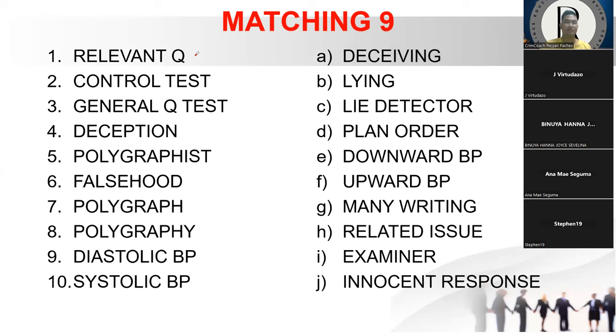Matching 9. 1, relevant question. 2, control test. 3, general question test. 4, deception. 5, polygraphist. 6, falsehood. 7, polygraph. 8, polygraphy. 9, diastolic blood pressure. 10, systolic blood pressure. A, deceiving. B, lying. C, lie detector. D, plan or order. E, downward blood pressure. F, upward blood pressure. G, many writing. H, related issue. I, examiner. J, innocent response. Okay, thank you.